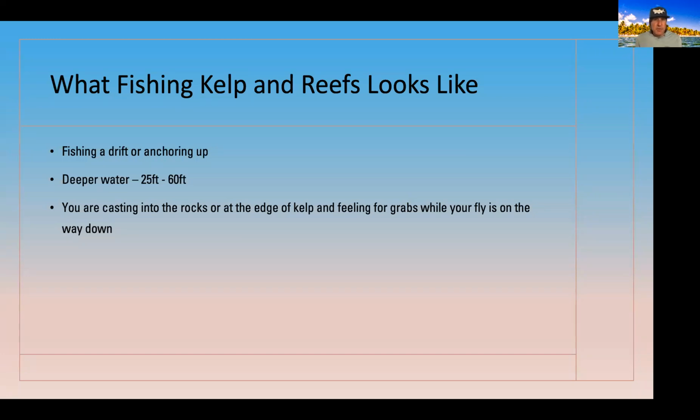Most of the time you're fishing a drift. You can use a drift anchor, which controls your drift. Or if you're not in super deep water, I take 75 feet of rope and I've got a small anchor, so if I need to hold a spot, I can do that. If you're fishing kelp beds, you can tie up to the kelp. And again, in deeper water, what you're really doing when you're on open water is casting the fly over to the rocks, or you're basically letting it drift down a strand of kelp and seeing what picks up along the way.